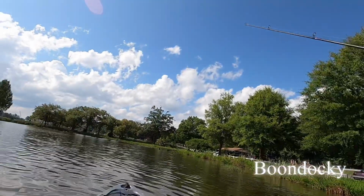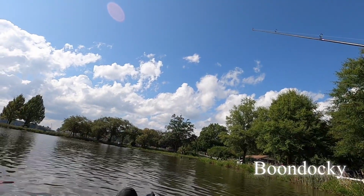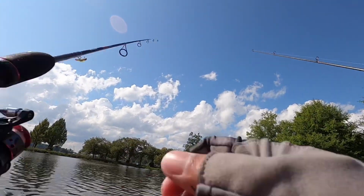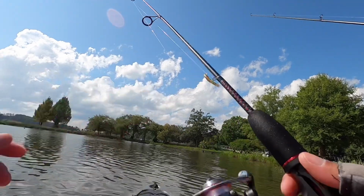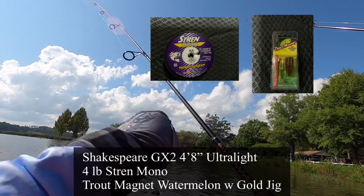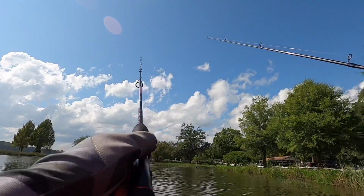Today we'll be fishing Lake Acworth in Georgia. This is probably about a 40-minute drive from my house in Marietta. And we will be targeting crappie and bluegill.